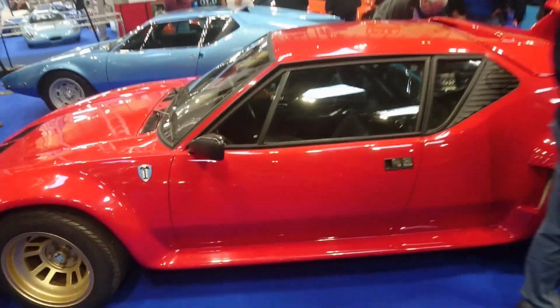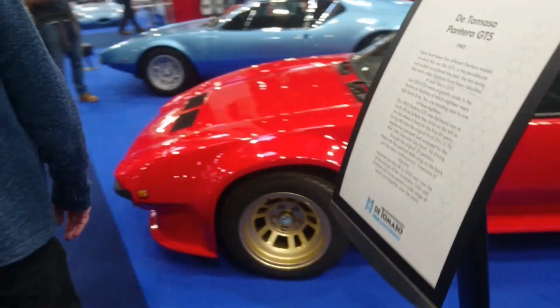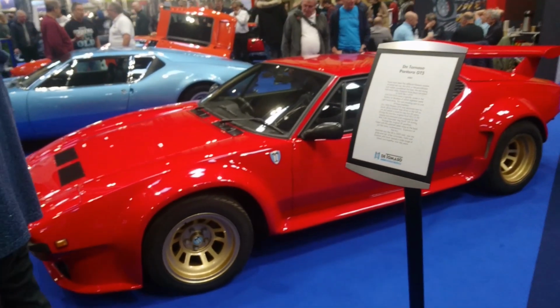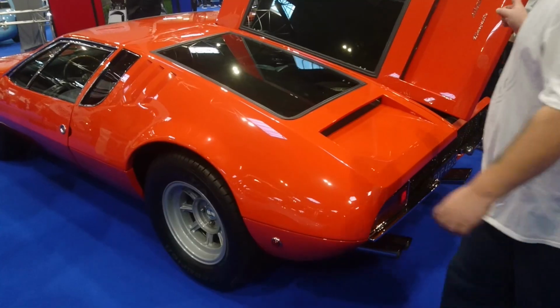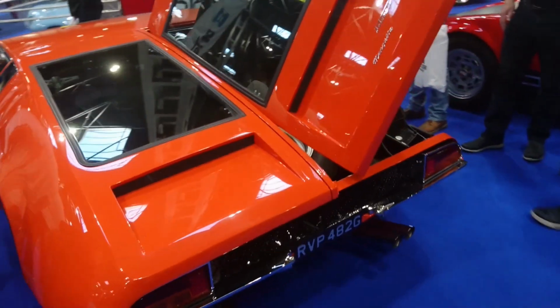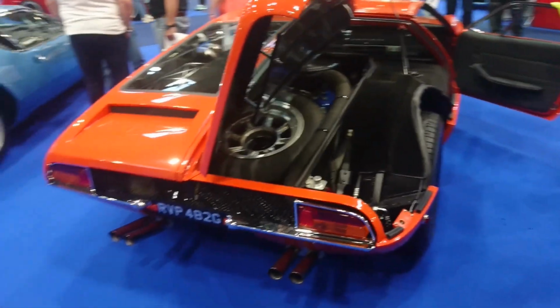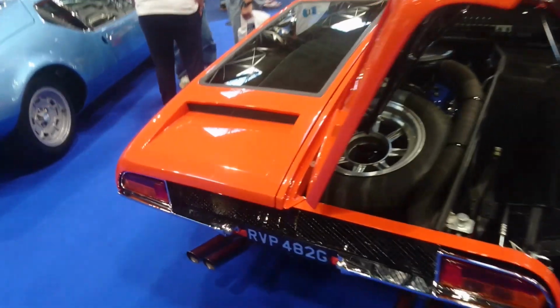One is, I think, gated manual. Interesting. '83 Pantera GT5. That looks more like the Panteras that I know. This one's a Mangusta. I'd never realised that the way to access the engine was opening the hatch that way. That's really weird, but wonderful.